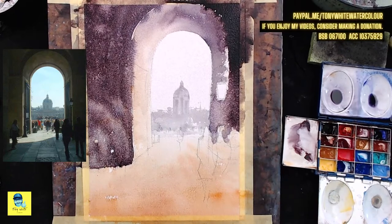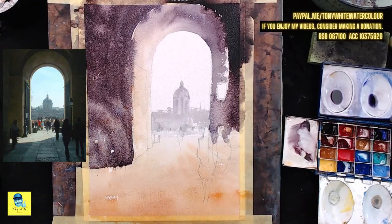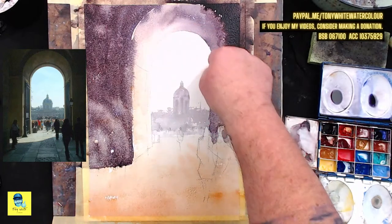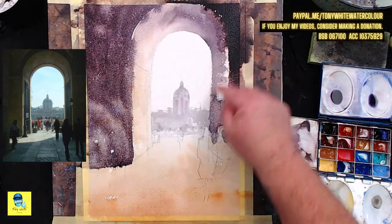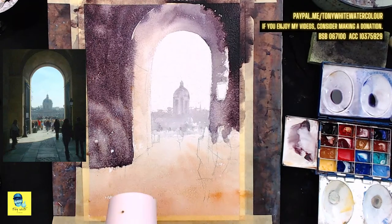Okay, I'm going to dry it. We need to dry it now and see how we go. See, look at this. These are the things to look for when I was saying to paint things in a painterly way and not be too neat. So I wanted that arch, that shape there to be quite neat, but I love all this. I love this bleeding. I love that line there. I love these broken edges. Keep your eye on all that stuff. That's all the gold.